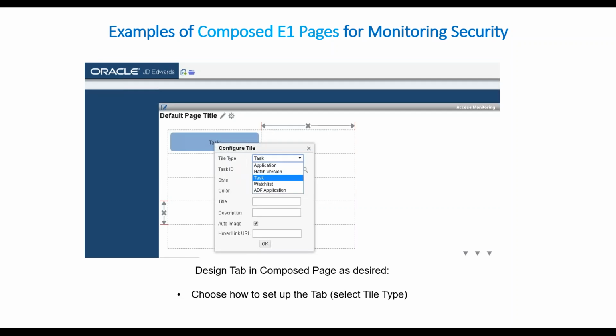All right, continuing with our composed pages. Now you can see that here's our design pane right here, the 2 columns by 5 rows. In each of these blocks, you'll have the ability to click, there'll be a plus sign in there. You'll click that plus sign, and this is where you go to configure your tile. Configuring the tile, I'm going to show you, we're going to do it a couple of different ways.